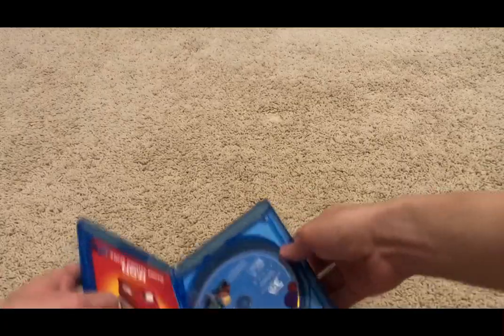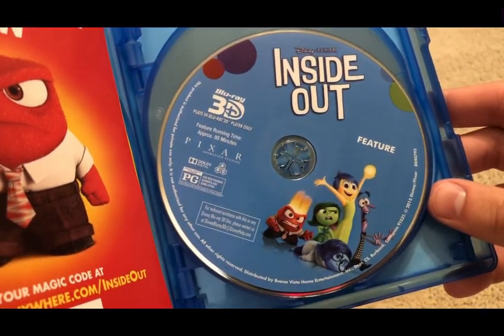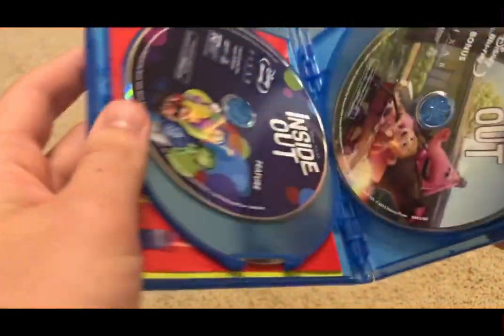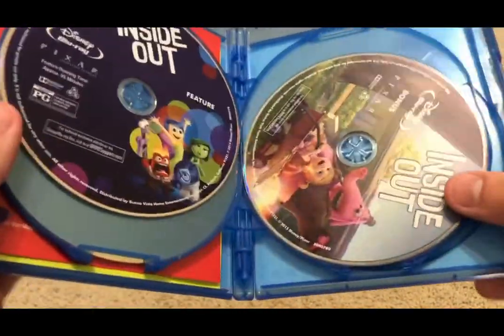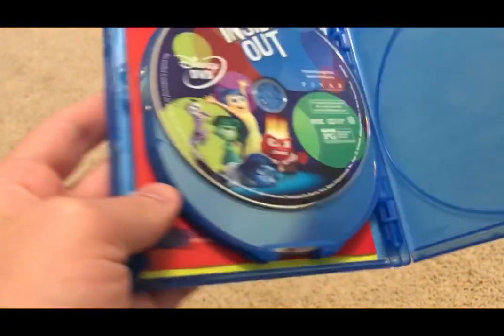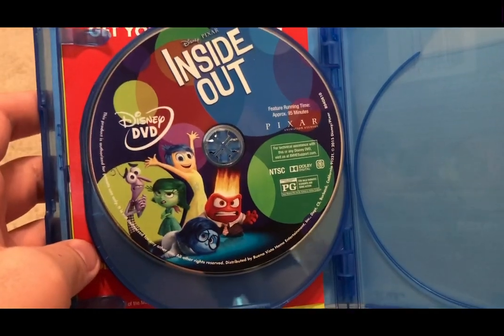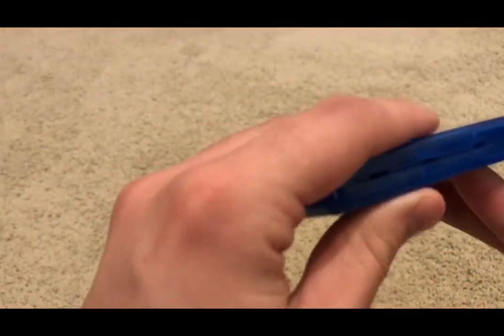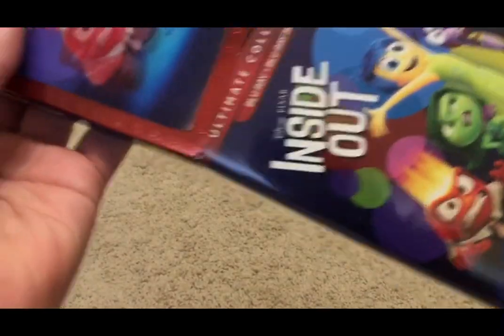And let me put these back in the case. And let's have a look at the discs now. So here we have Blu-ray 3D of Inside Out. And here's the regular Blu-ray of the movie. And here we have the Blu-ray bonus disc. And last but not least, here we have the DVD copy of the movie. And let me put the slipcover back on.